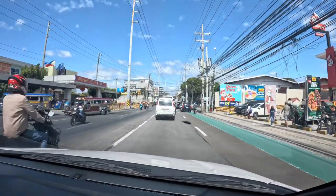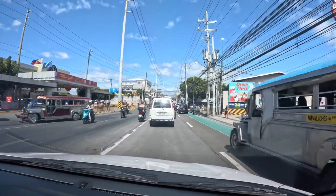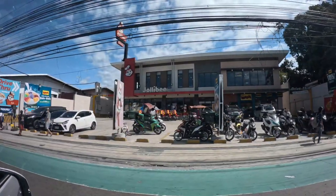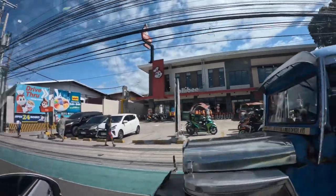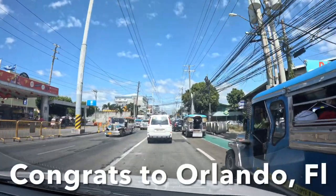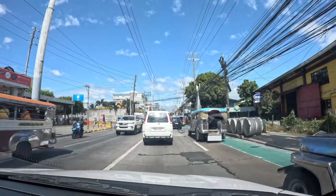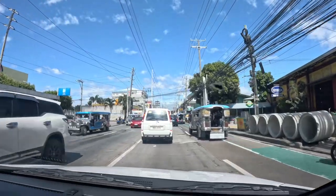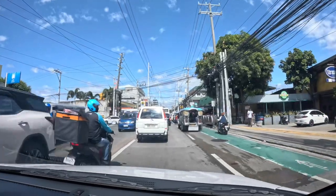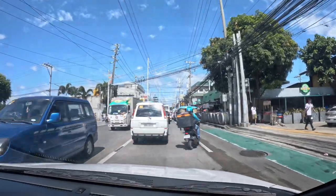And right now we're on Quernero Highway, right next to the Jollibee. Brand new Jollibee that was built, I would say, about 2.5 to 3 years ago. It is now up and running. And of course, the most popular fast food restaurant here in the Philippines. And we're gonna go into the mall and show you what exactly it takes to get inside this mall. So stay tuned.